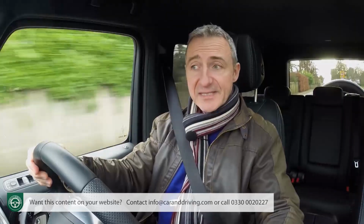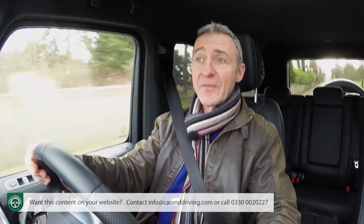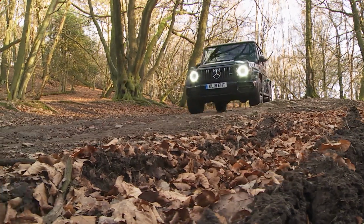And the result of all this? Well, quite simply, it's a car that will get you through almost anything with progress that you can monitor on the central command display's vehicle data screen. Now, this shows altitude, breakover angle, inclination, compass readings, and the 4-wheel drive setup. As you cruise along trails you might struggle to walk across.